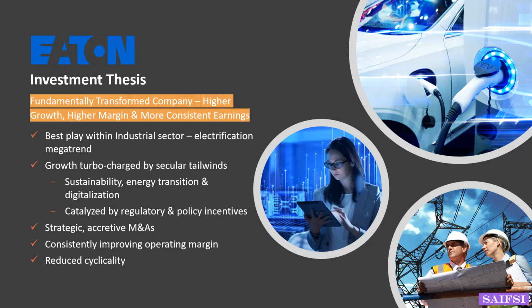But one mega trend has transcended and revolutionized and will revolutionize the industrial industry, which is electrification, which is where Eaton is best at. Secondly, Eaton's growth will be turbocharged by several secular tailwinds, being sustainability and energy transition related to climate change and renewable energy, as well as digitalization, which is related to the explosive amount of data generated and the ability to harness them. And these trends are catalyzed by regulatory and policy incentives.